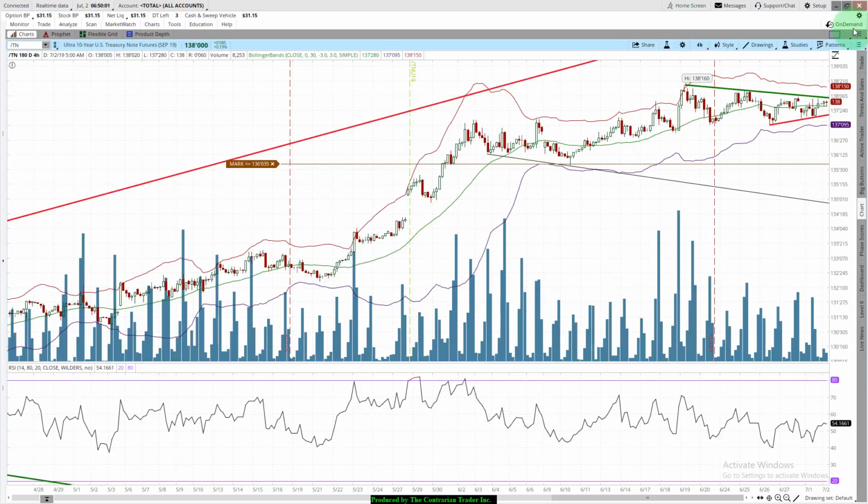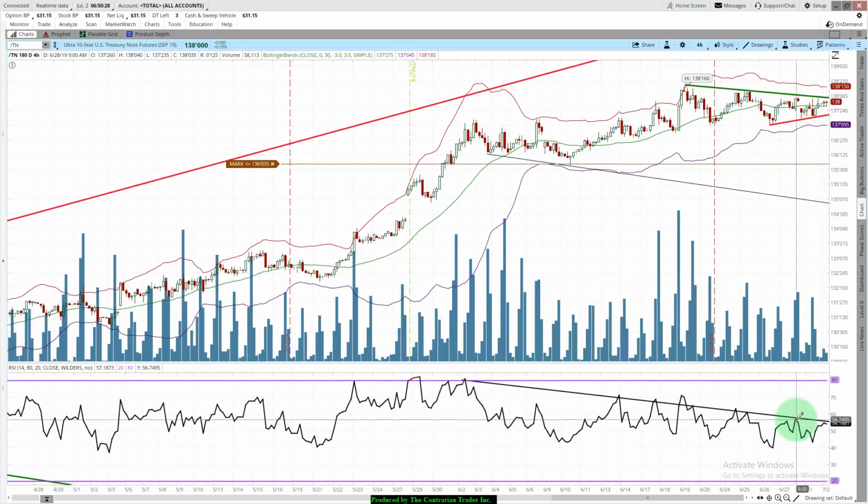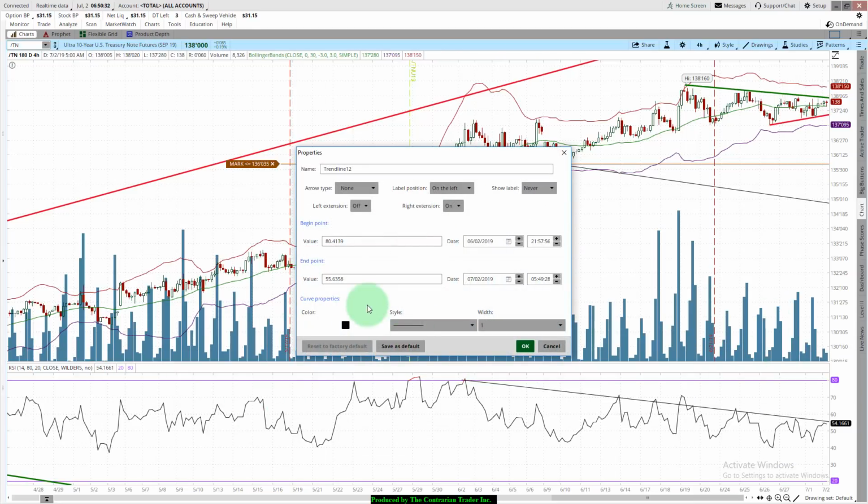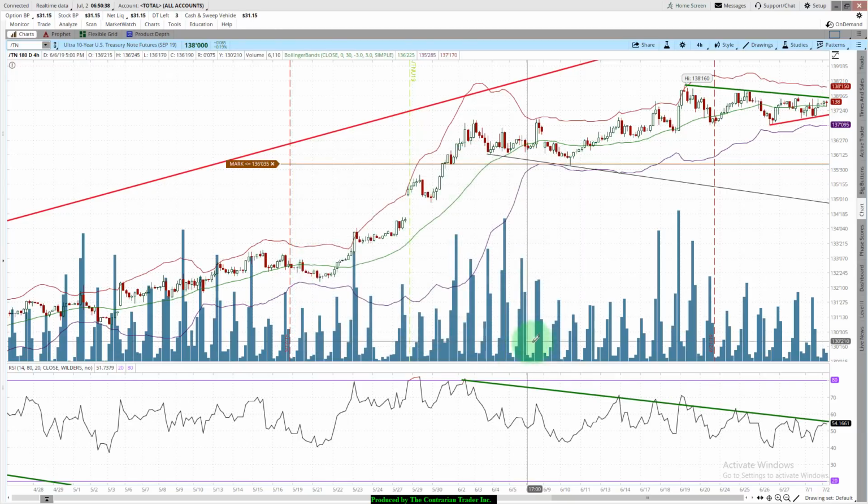So if the economy is so wonderful, why do you have money flowing into the bond market for safety? So we will be looking for a resolution to this downtrend on RSI. That will set the stage. It'll send us a signal that we should expect a rally in the 10-year Treasury note. And of course, that'll press yields lower and force stocks higher.